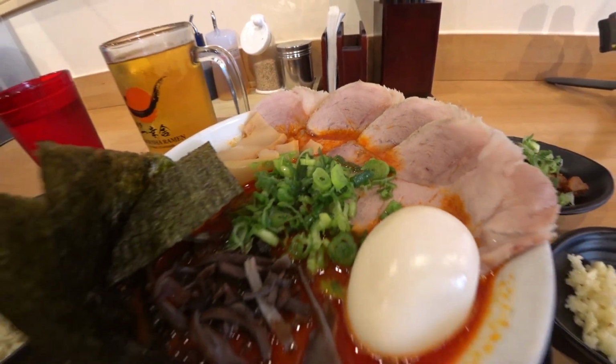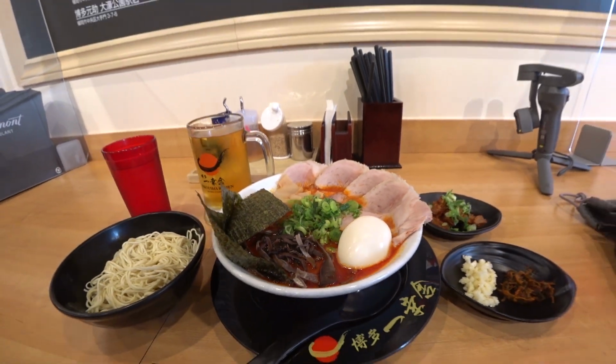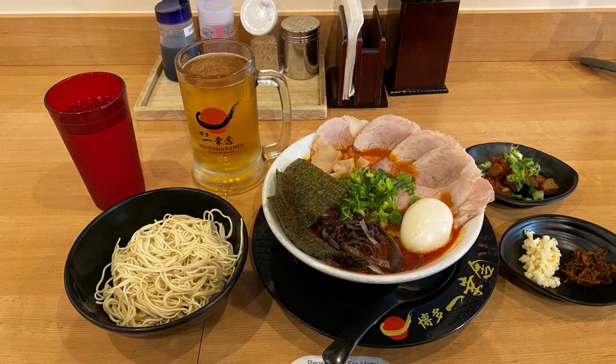Today I will be eating Godfire Level 4 with extra chashu, spicy chashu, egg, seaweed, and extra noodles, as well as a Sapporo mug on the side to wash things down. I hope you're hungry. If not, this video might make you hungry.